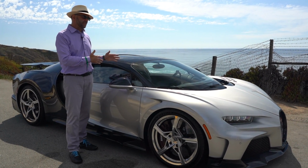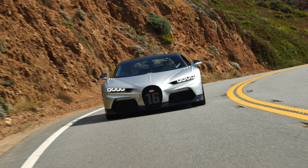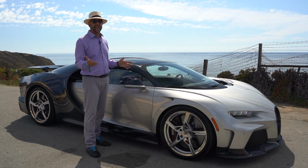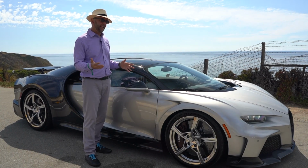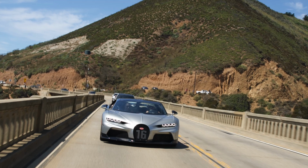But there was this really magical moment in time for about 10 years when Veyrons and Chirons were kind of in a class by themselves and didn't have much to compete with. And I think it'll always be a special time for these kind of cars, and I'm glad again that I got to drive one.